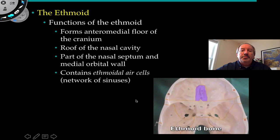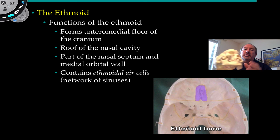Now, the ethmoid bone, again, this is a superior view looking down, is also forming the floor of the cranium, yet also the roof of the nasal cavity. And it also produces part of the nasal septum. Okay, so right in here, we're looking at the nasal septum, but it's also right here, ethmoid bone. And it also creates the medial, or in other words, the middle side of the orbital wall.